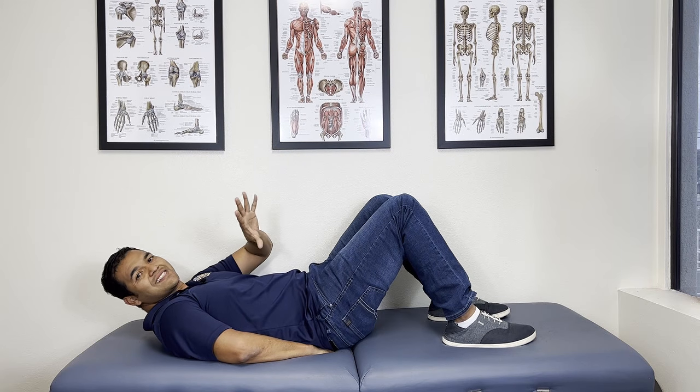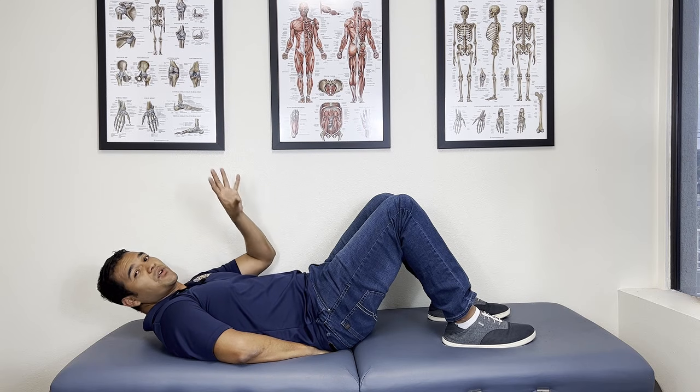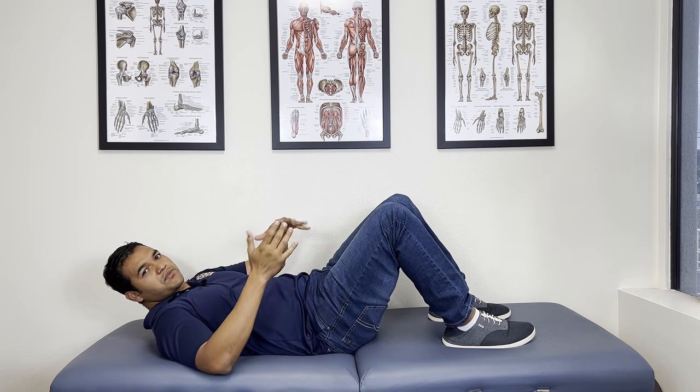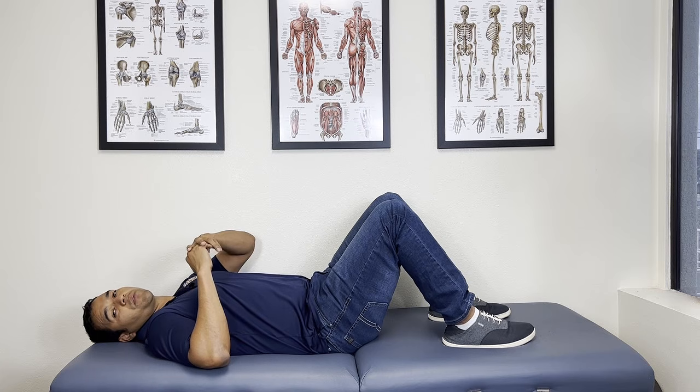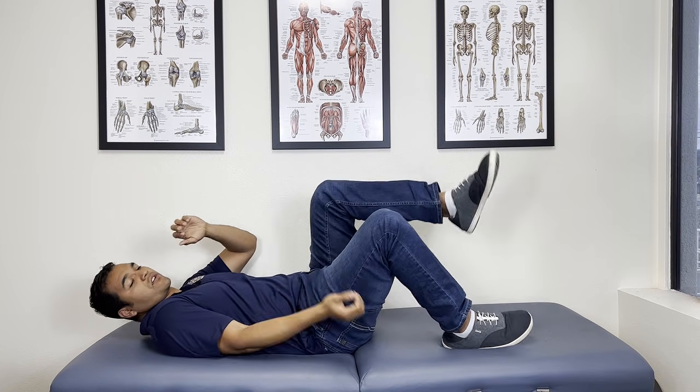You're going to hold this for 10 seconds and do 10 reps at a time. 15, 20, 30 reps at a time. You can take breaks whenever you need to. And if you can work your way up to doing more than 30 reps, 50 reps, your abdominals should be getting significantly stronger. Now the glutes are really important to strengthen as well.